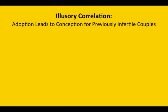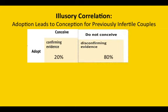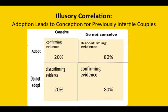The way we would document this, of course, is to find out if couples who adopted later on had children by natural means. And let's suppose we find that 20% actually had a child by natural means. That also means that 80% of people who adopted did not conceive later on. Now, this still doesn't tell the whole story, because we probably have a sample of people who chose not to adopt, even though they were having difficulty having natural children. And we want to find out how many of them later on went on to have a child by natural means. Let's suppose we find that it's 20%. And of course, that means that 80% did not conceive.